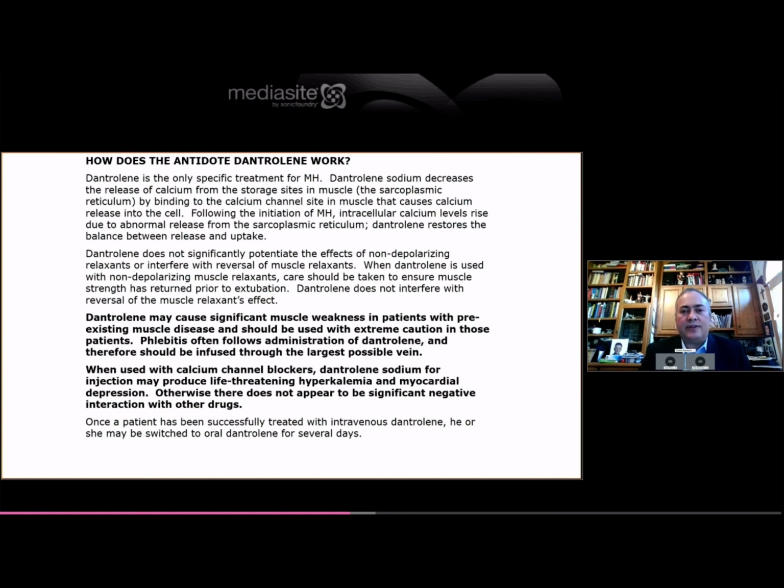So how does this dantrolene work? Dantrolene is definitely a specific treatment for MH. It decreases the release of calcium from the sites where it is stored in the muscle, and also blocks the abnormal release of calcium. So basically, it's sort of a calcium channel blocker, so to speak. So that's why treating arrhythmias or blood pressure with calcium channel blockers probably won't be the best choice when we're using dantrolene.